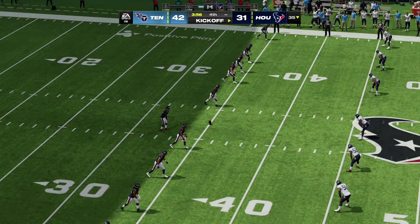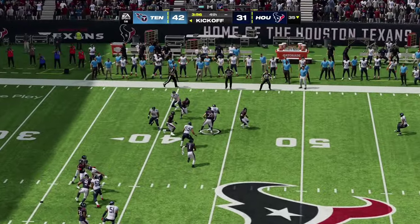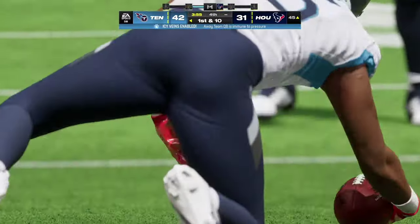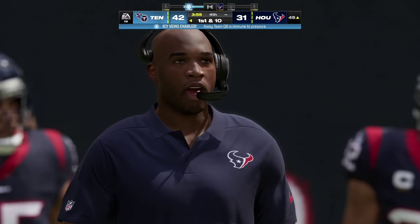Two scores down, three timeouts left. Still a chance if they can somehow get this one back. And the Titans are going to recover the football. Well, fourth quarter, they felt like they needed the football back. Unfortunately, they couldn't get it.